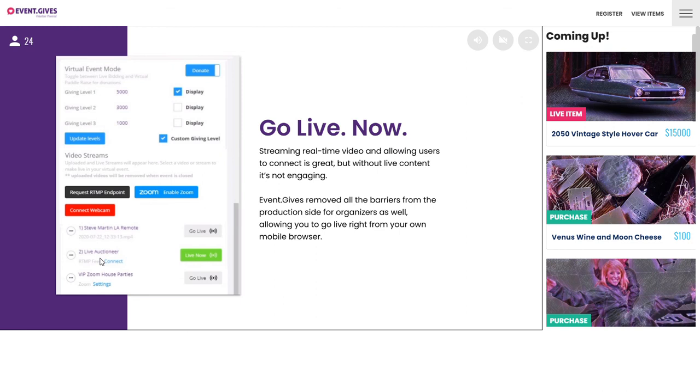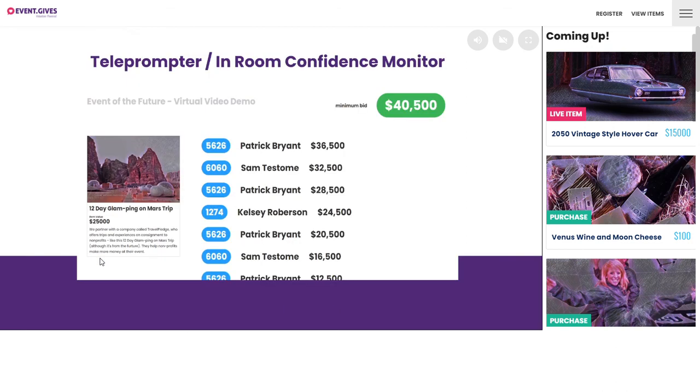Another tool that our live auctioneers love is that we have a teleprompter / in-room confidence monitor. And this really is a view just to allow the person that is hosting those live auctioneer moments, those paddle raises and live auction items, when they're doing that, let's think about what a hybrid event is going to look like in the future. And we have built our tools for a hybrid event. So we know that there are going to be events in the future.